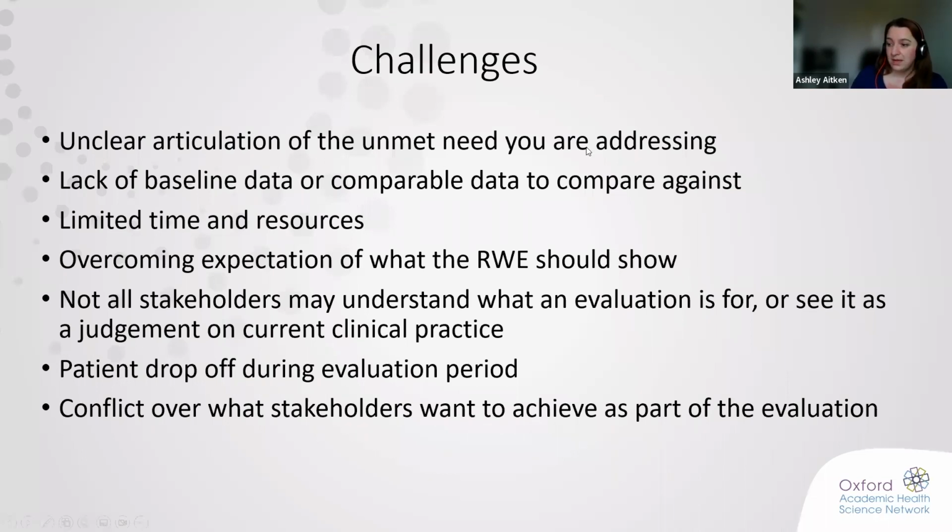And not many stakeholders actually understand what an evaluation is for, and the difference between an evaluation and research or a clinical trial. And that needs to be very clearly articulated, I think, at the beginning, again, coming back to the research question. And some of them do actually see it as a judgment on clinical practice.